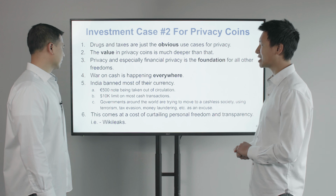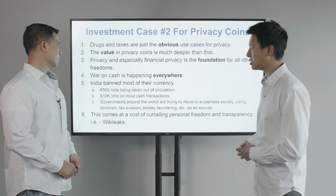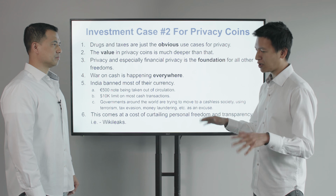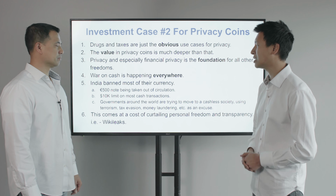India is a recent example, where they banned most of their currency, I think 80%, I forgot the exact figure. The government just one day out of the blue said your money's not worth anything. Turn them all in.